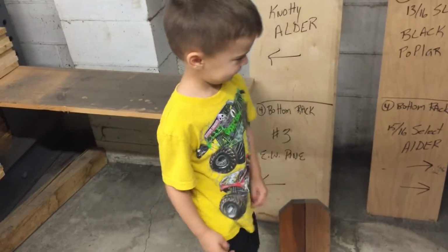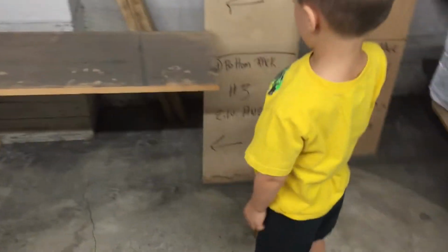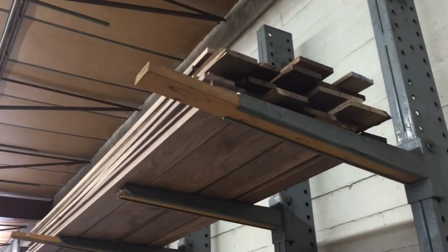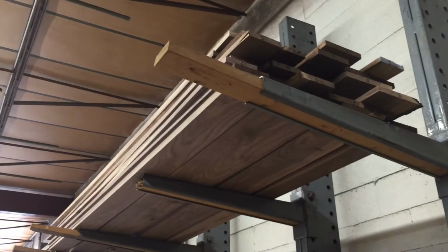Yep. Alder. And what about the bottom rack? Look at that one down there. Yep. It says EW pine. So yeah, that's pine. We don't want that. We do want that one up there. What was on the top rack? Read the board. What does it say? Walnut. Yes, sirree.